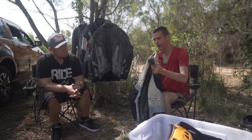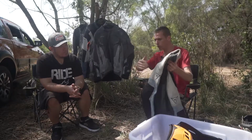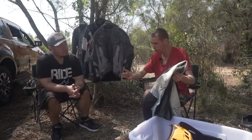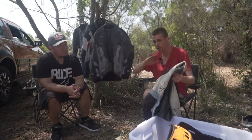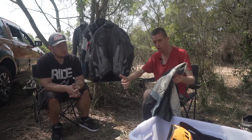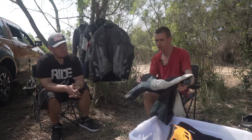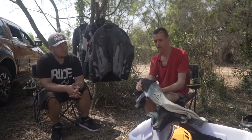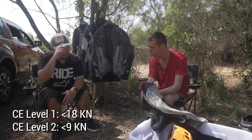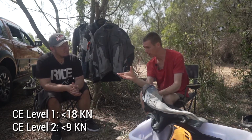It's got impact protection in here. When you're buying gear, the two major things it's going to protect you from are abrasion, that's the slide when you fall down, and impact. You should be wearing CE rated gear, which means these things inside have been tested to reduce the impact to your body by a certain rating.